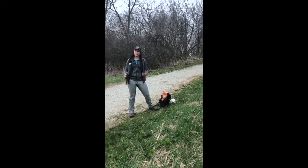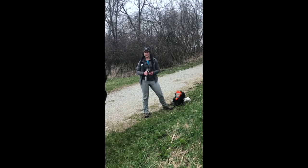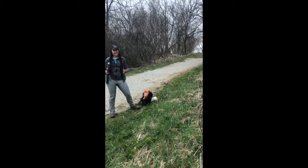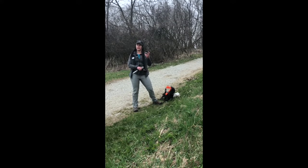And they're actually a pretty noxious and invasive species. And the biggest problem with those is that they can cause phytophotodermatitis. And it's kind of like poison ivy, but instead you're gonna get blisters when the juice of the stems is exposed to sunlight and sweat.